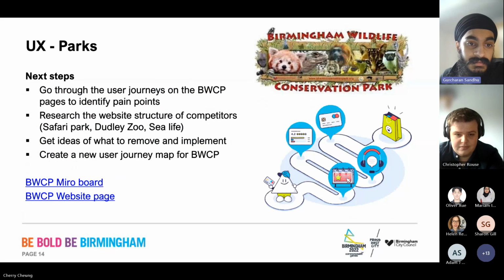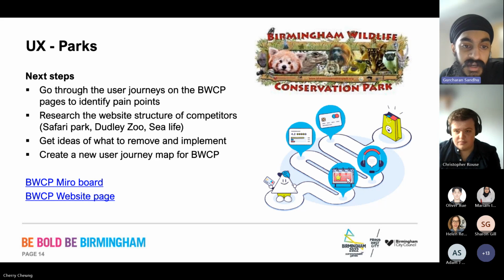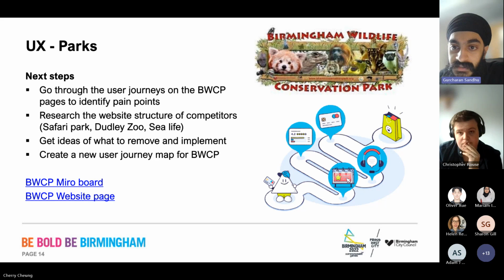So the next steps: I put together a user journey that would be better for the users, so they wouldn't be getting lost. Everything that they wanted to find, all the information, and also booking their tickets, would be a lot easier. What helped me build this user journey was researching competitors such as Safari Park, Dudley Zoo, and Sea Life, and getting ideas of what to remove and what to implement on the page, and then creating our own user journey that will be better for the users. And if I can share my screen, I will show how that was done.